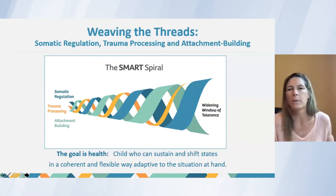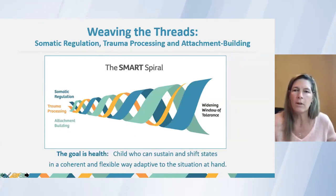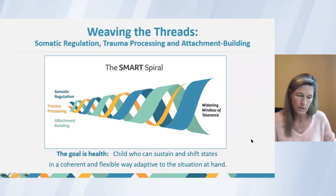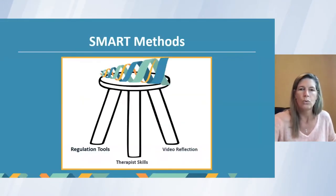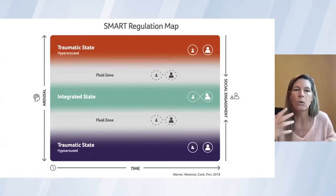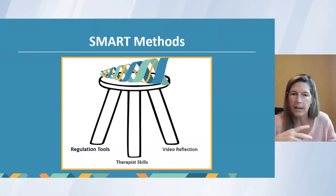This quick review starts with the SMART spiral. Attachment building is one of the three threads in the SMART spiral, along with somatic regulation and trauma processing. Those three threads are supported by the regulation tools, the therapist skills, and video reflection, in order to weave those threads together.